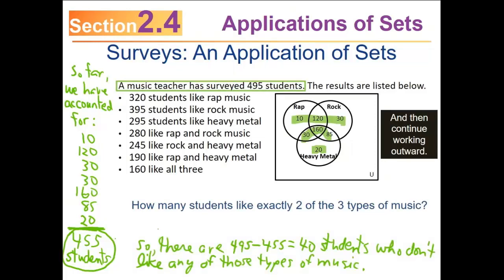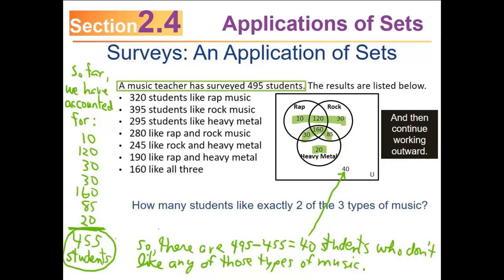So there are 40 students, and the only place left for them to go is outside of all three circles, meaning that they don't like rap music, they don't like rock music, they don't like heavy metal. Those are the 40 that don't like any of those three. And if you add up every number in that whole thing, you should get 495. So if you have extra time, you can always double check yourself by re-adding and making sure you didn't make a careless mistake. Notice we still haven't answered the question.